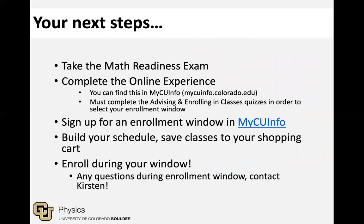So your next steps should be, if you haven't already, definitely take the math readiness exam. You should also complete the online experience, and you can find that in MyCU info. If you need technical assistance with the online experience, New Student and Family programs are the ones to go to. And you must also complete and pass the advising and enrolling in classes quizzes in order to select your enrollment window. So that's really important to do before your enrollment window. And once you do that, then you can sign up for an enrollment window in MyCU info.